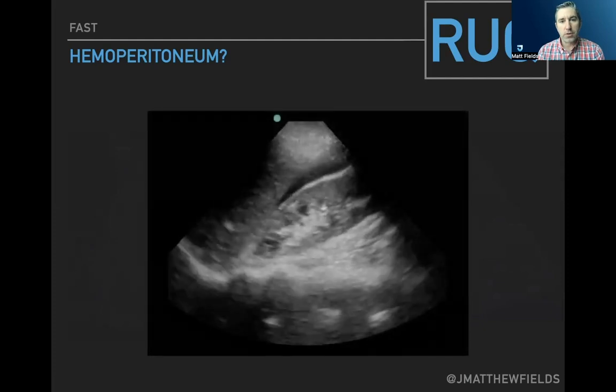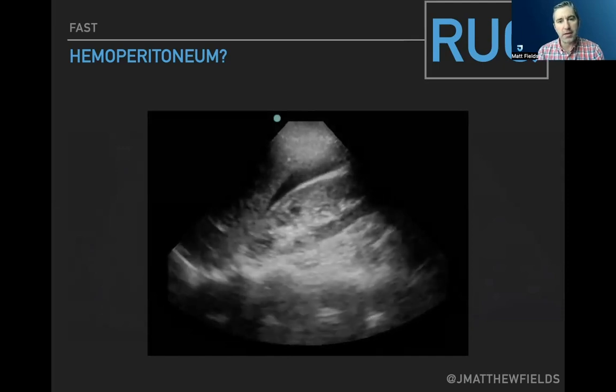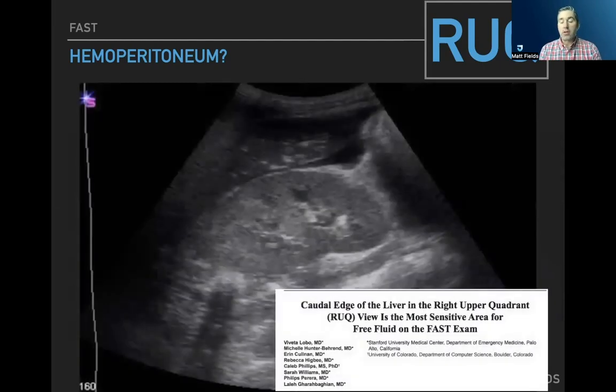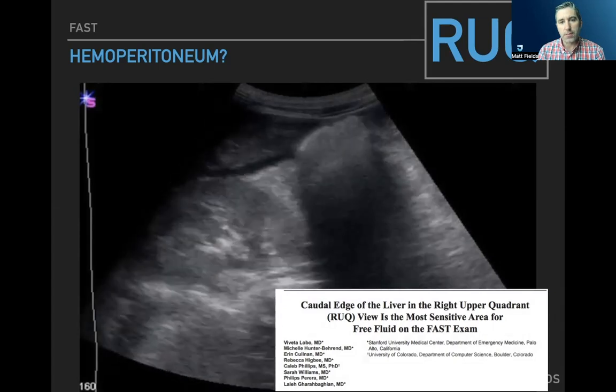Here's a clip showing just a simple positive right upper quadrant. Hopefully this is an image that you burn into your mind and you recognize quickly in the trauma setting. Now, it's actually been studied a little bit, and it turns out that if you want to increase your sensitivity for the FAST exam, you should look at the caudal edge of the liver. Sometimes that's where fluid shows up the first. So really make sure you look at Morrison's, but also sweep down and look at that caudal edge of the liver. So there's that liver edge, and there's the free fluid we see there.